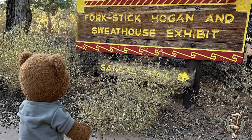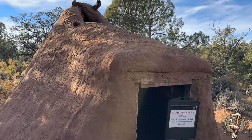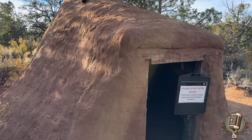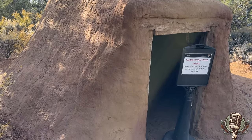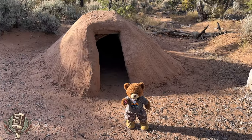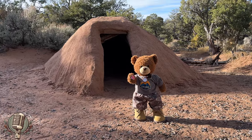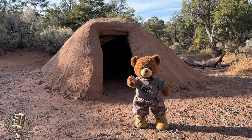Forked stick hogan and sweat house exhibit. Oh! I guess it was here the Native Americans lived back in the time. And the sweat house, a miniature hogan used as a bath, actually more like a sauna.